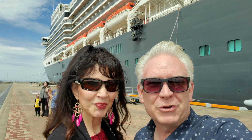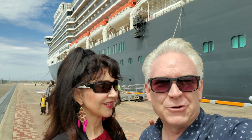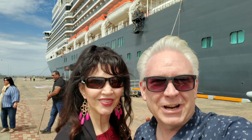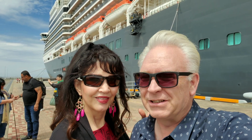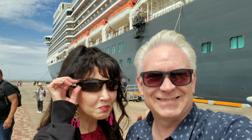Well, we got on in Tokyo, as you know, and now we are at our first stop, and I don't know how to pronounce it. It's like Aomori, something like that. Anyway, so we're going to go check out the town and see what we find there, and then tomorrow we've got another stop, so the adventure just continues. Yeah, and we forgot our glasses, so we bought new glasses. How about that?